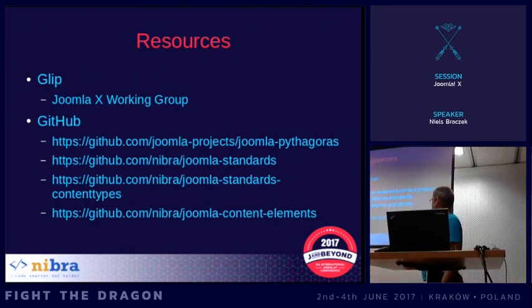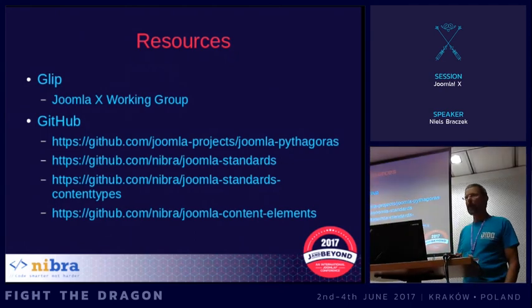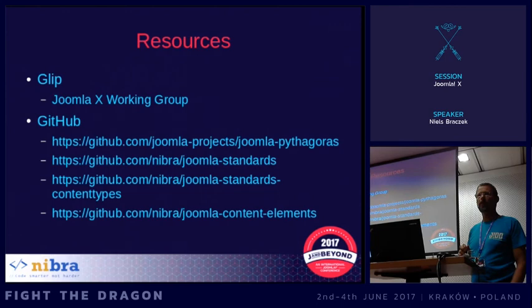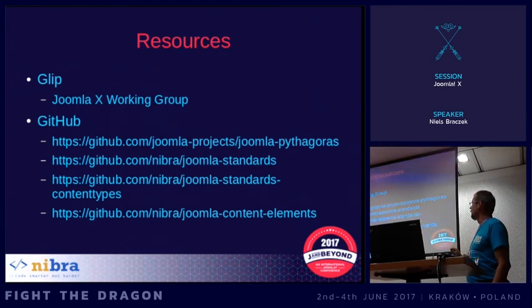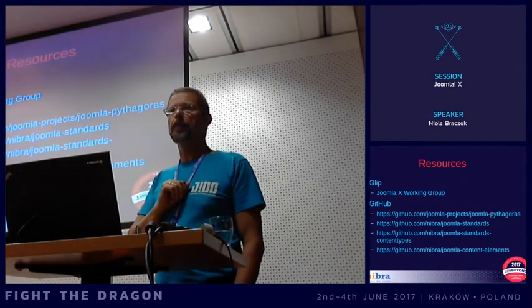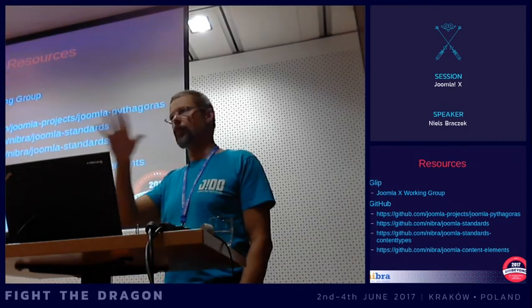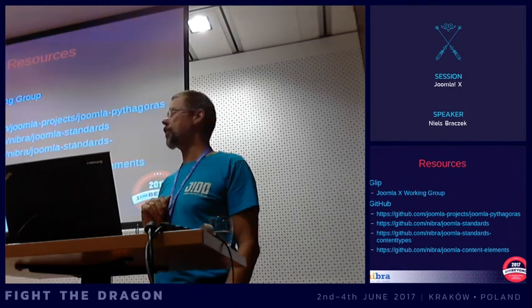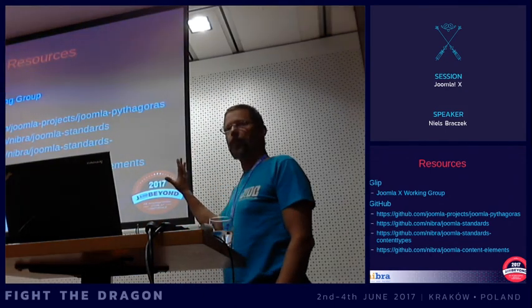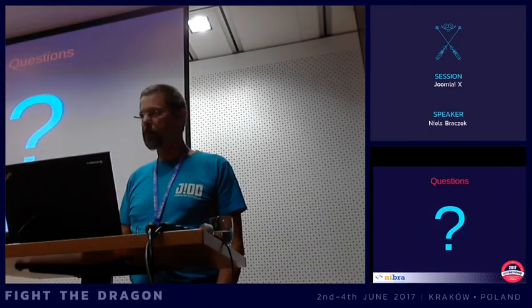And the last one is a repo where I started to build a few vanilla content elements. We're going to have a look at it. There will be a few more. I got Class to agree on building a proposal for the ACL. That's in line with Joomla 4. So we already have a bridge here on that edge, and that will grow massively, I hope. Okay, that was that. Any further questions?